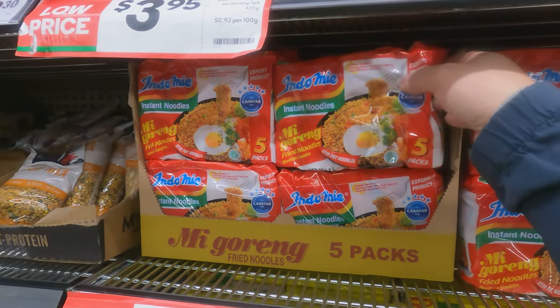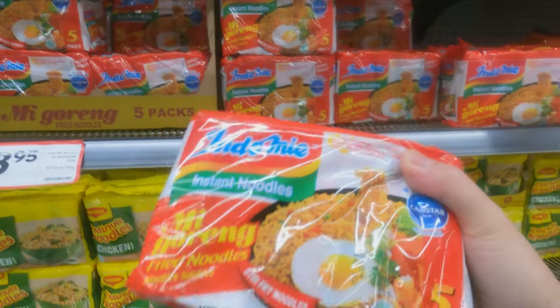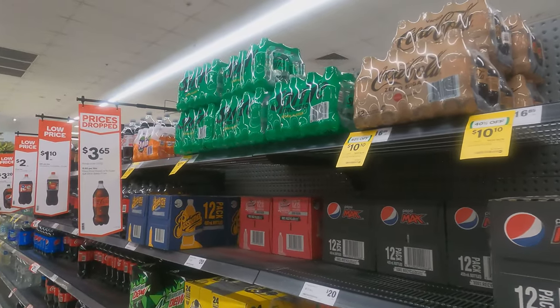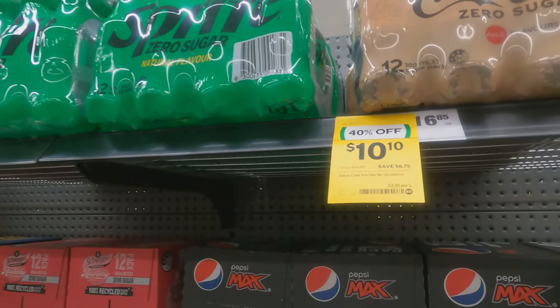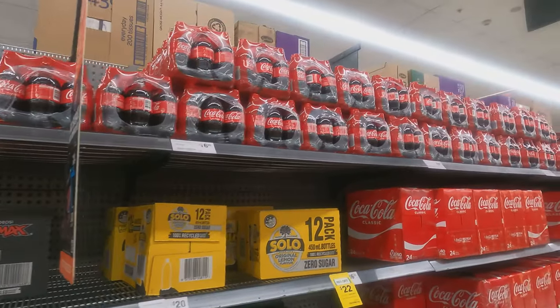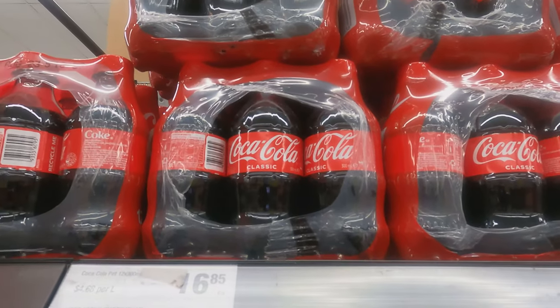I am craving for this. Yeah, mee goreng. This is going to be my dinner. I am tempted to buy soft drinks to put in my fridge. They are discounted 40% off, all of them, all those Coca-Cola products. And they have this 300 ml, very small.